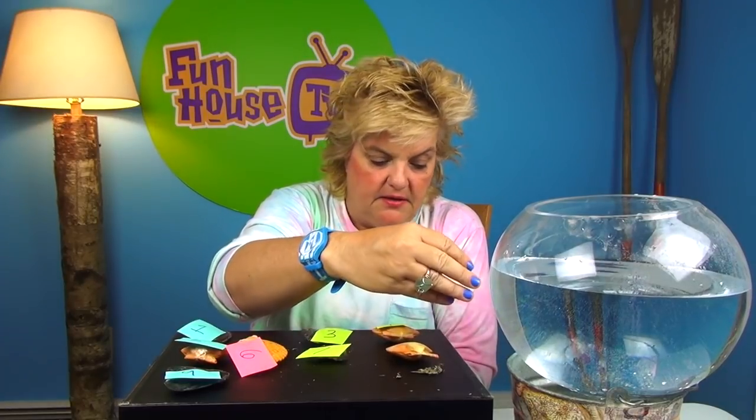Okay, so now we're going to open up more. Let's see. Siri, pick a random number between 1 and 10. It's 8. Number 8. Do I have an 8? This is 8 right here, but it doesn't have a sticker on it. Oh, I forgot, because the 8 fell off.